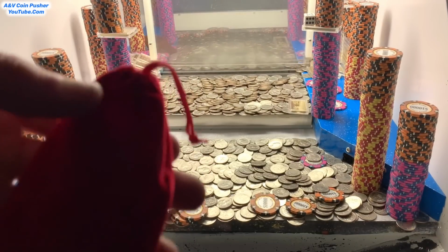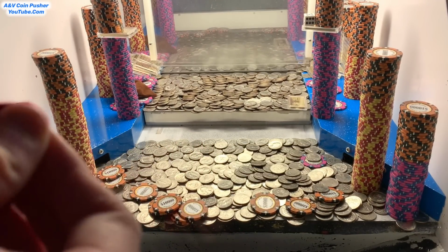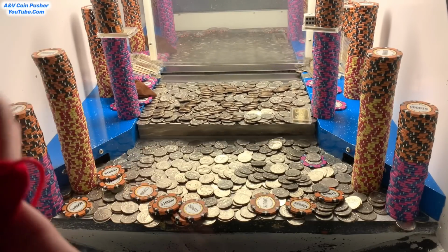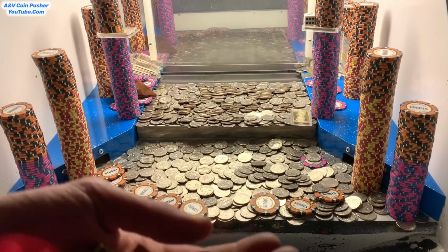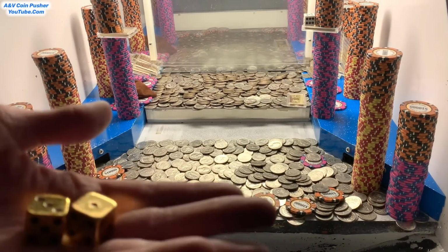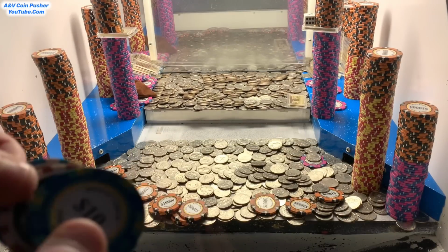Alrighty, I'm back. So before we continue playing, I'd like to go ahead and open up this red mystery bag right here. So let's go ahead and see if there's anything nice and valuable in there. Let's see, what do we get? Oh my goodness, wow, check this out. So we got 2 gold dice, the $50 chip, the $5 chip, and the $10 chip.